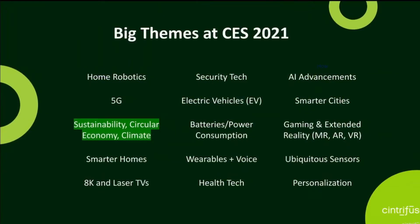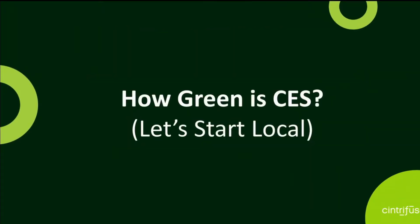Although CES was virtual and you couldn't rub shoulders, the big themes still emerged: home robotics, security tech, AI, IoT, ubiquitous sensors. What we're going to focus on right now is sustainability, which includes circular economy and climate tech. So let's start with some local love.